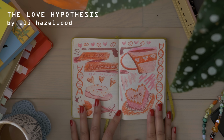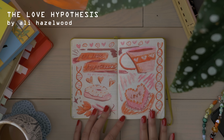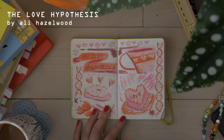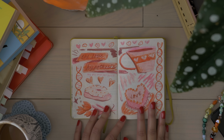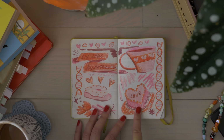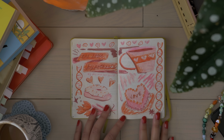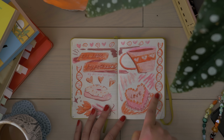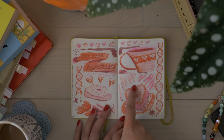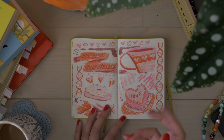Three-star books, no particular order. The Love Hypothesis by Ali Hazelwood. This was a really cute enemies-to-lovers romance. Nothing much really to say about it. I enjoyed it. It was quirky fun romance. Also, I find it hard to come up with visuals for romance books too. Like, what am I supposed to draw? Hearts? Obviously, I did draw hearts. We're biology grad students in this book, so I drew some DNA, and the main character really loves sweets, so I drew some sweets. This is a cute spread.